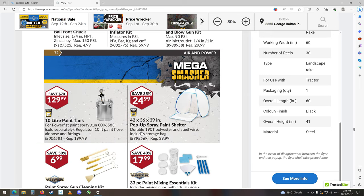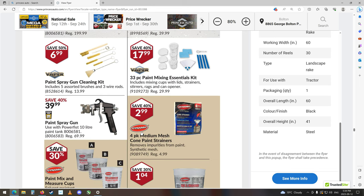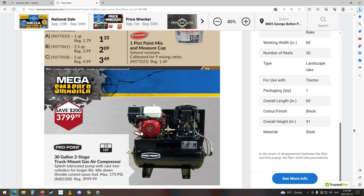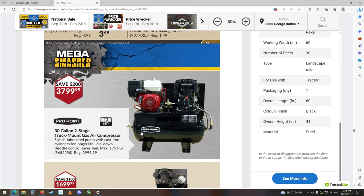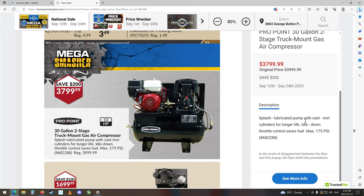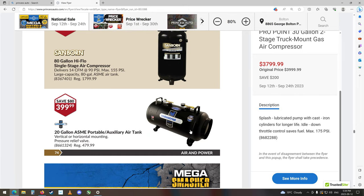Pop-up spray paint shelter. Painting stuff. Cone strainers. Little mixing cups. Whoa, where's the big gas-powered feller? Ooh. How much does this put out? Holy smokes, eh? Oh, it doesn't really have specs on it. Probably lots. And there's another nice one. Little tank. Industrial air.